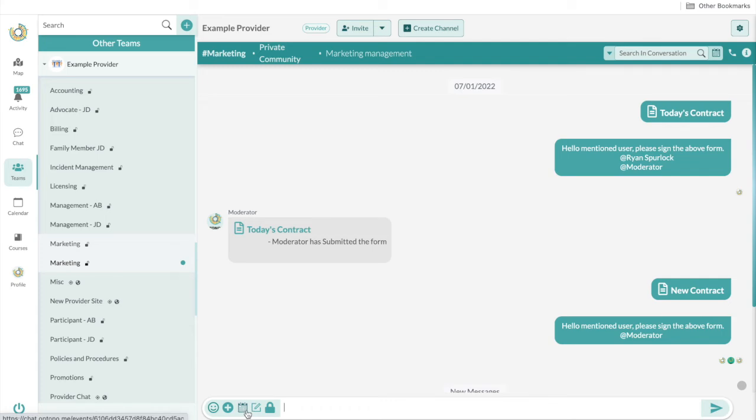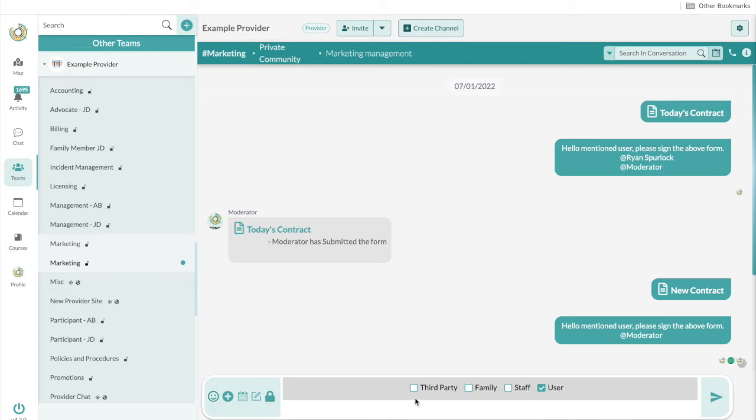You have your calendar where you can invite people. You have contracts. You can create documents on the fly or forms to be completed by other people. When uploading an item or sending a message to a channel, you can change the permissions.